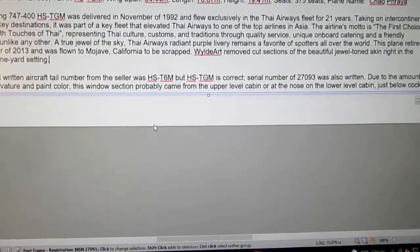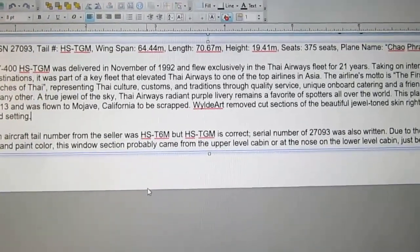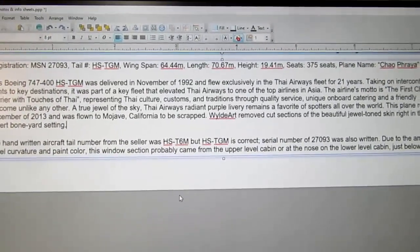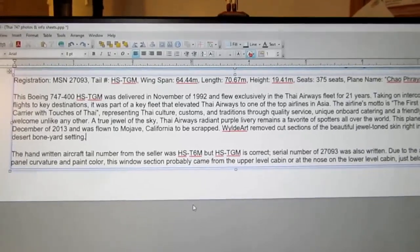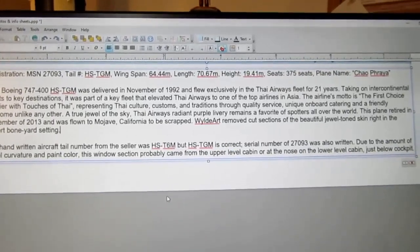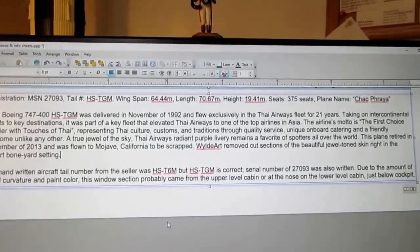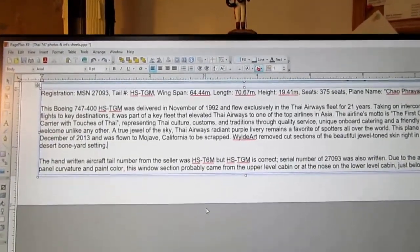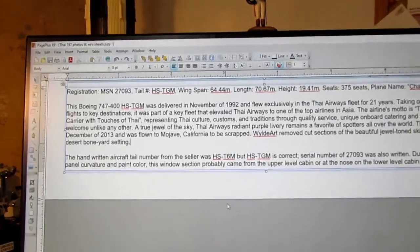So I just noted the disparity in the T6M and the TGM. Because it's all white and it came from the later livery, it's hard to tell where it is, because the majority of windows on the plane in its later livery were all just white around them, so you can't tell by the color, except you know it's not by the tail because that would have been magenta or yellow or some other color. But due to the fair amount of curvature, I'm guessing it might have come either from the upper deck or from closer to the nose where there would be more curvature to the fuselage. So that's my story and I'm sticking to it.